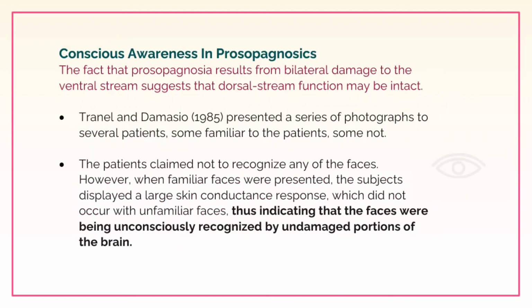Conscious awareness in prosopagnosics. The fact that prosopagnosia results from bilateral damage to the ventral stream suggests that dorsal stream function may still be intact. For example, the control of behavior versus conscious perception theory suggests that prosopagnosics may be able to unconsciously recognize faces they cannot recognize consciously. And this is indeed the case.